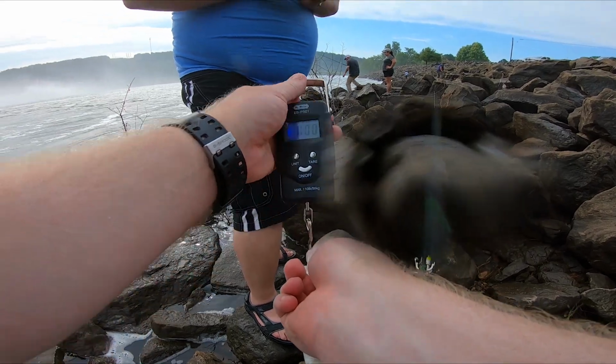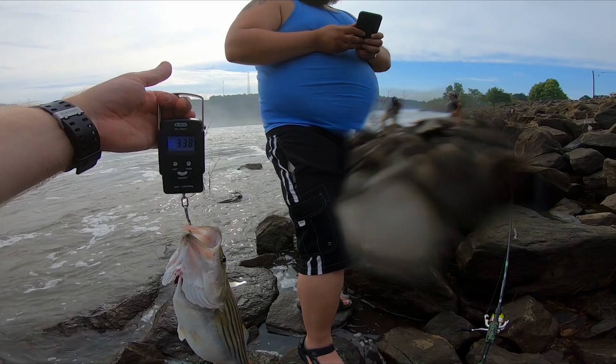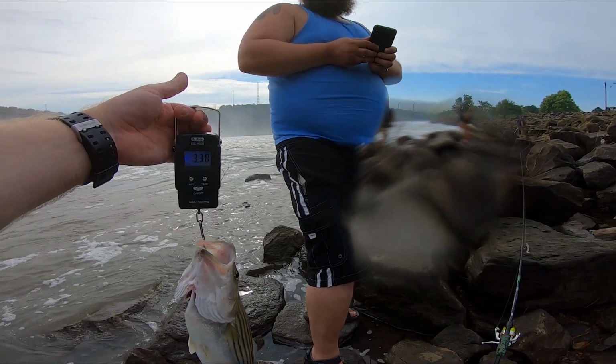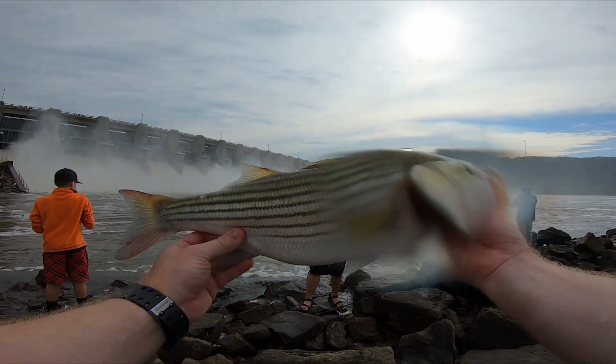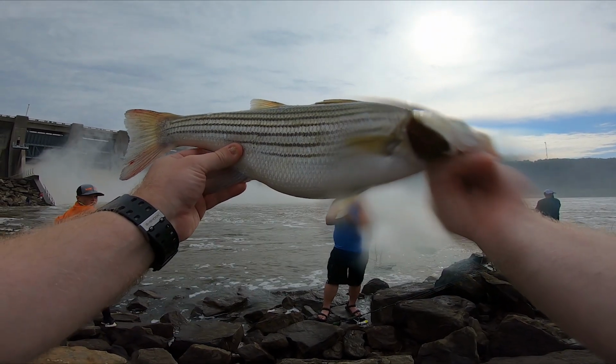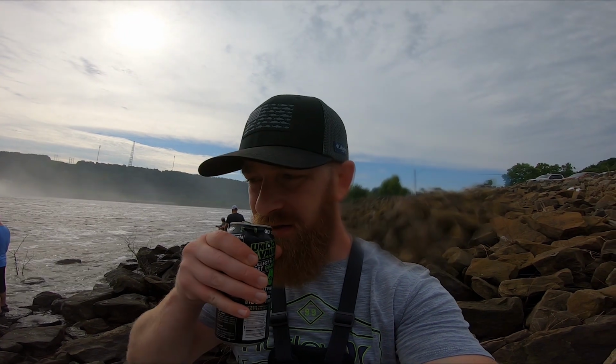All right, zero that out. So 3.5. Yep, pretty close. 338. There it is, folks. Here's your first one. First striper. You want to throw it back? Woo. My first striper. I'm pretty pumped about that.